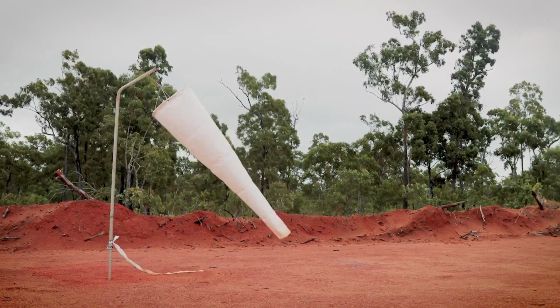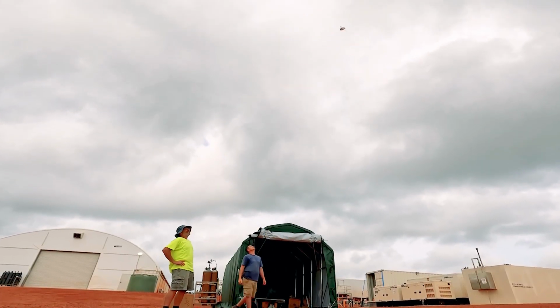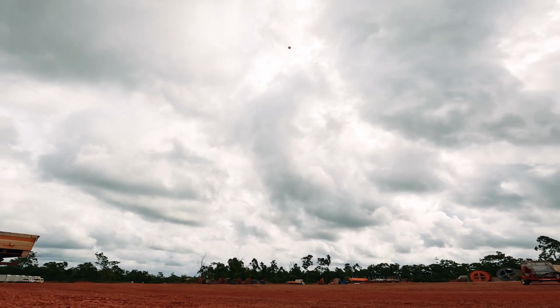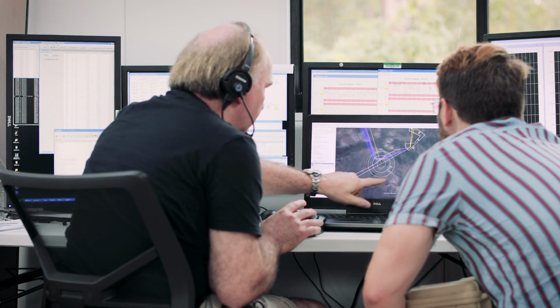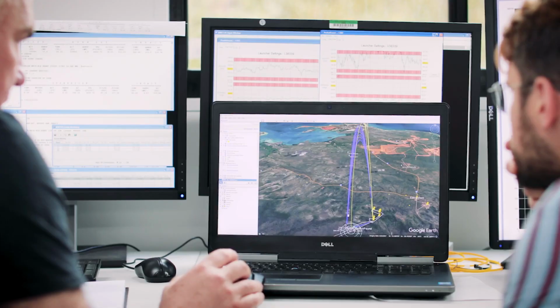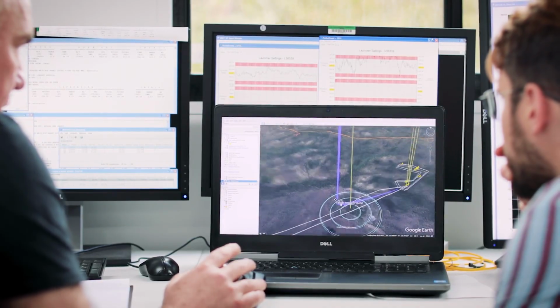Roughly an hour and 15 minutes before launch, we start doing balloons every 15 minutes, and that's giving us those low-level winds. The closer we are to the surface, the more sensitive the rocket is to the impact of the winds. For NASA's range and launcher teams, getting into space is only half the battle. These low-level winds will also affect where the rocket lands.